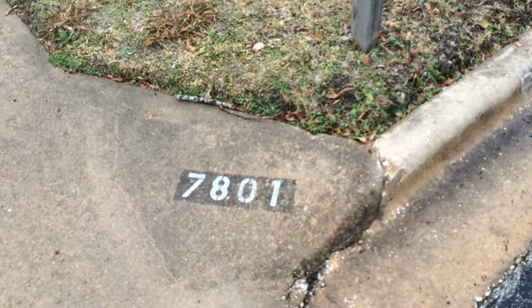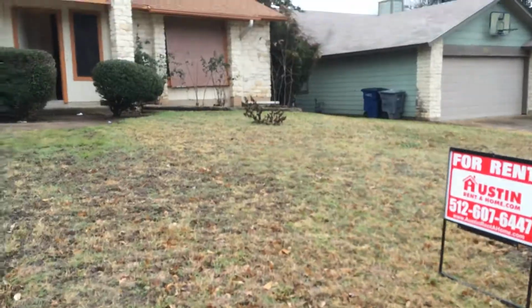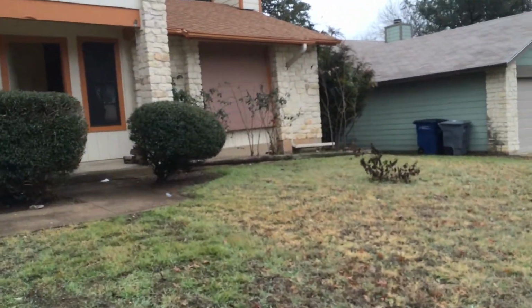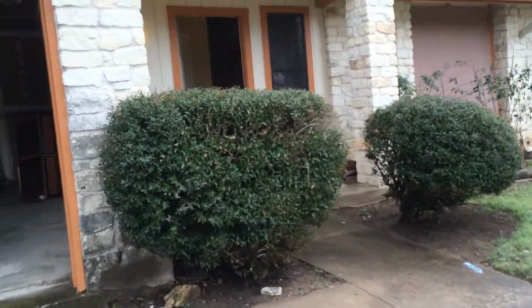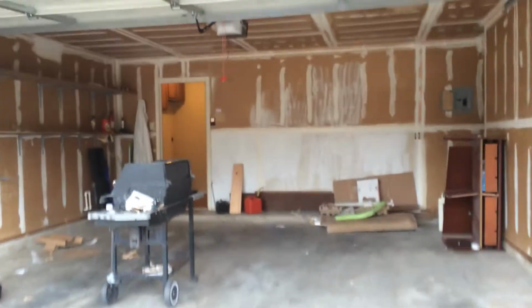This is the video for 7801 Doncaster. The lawn looks to be in decent shape because it's winter time. He probably had it mowed a while back and it hasn't grown because of the weather. There are a lot of personal effects in the garage that'll need to be hauled off.